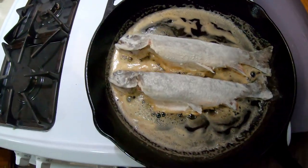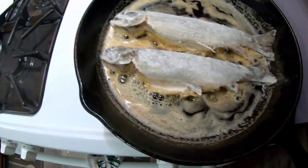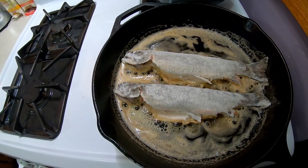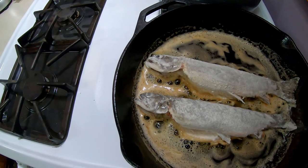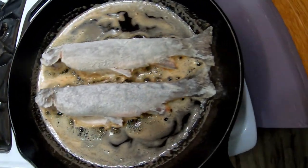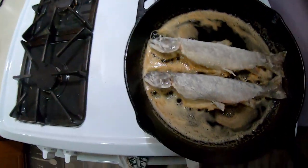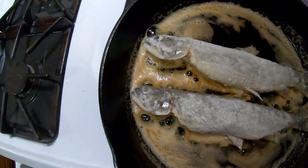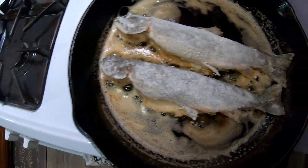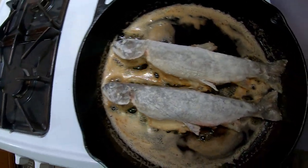Shouldn't take long to cook these trout. They're not that thick. Should be just a few minutes on each side. I really want them to be kind of crispy, so I'll maybe even cook them even longer than it takes to actually cook the fish, just to get that outside nice and crispy. We're not going to eat the head, so I suppose you could have cut the head off. Would have gave me a little more room in the pan too, but the head's still there. No big deal. We will deal with that.